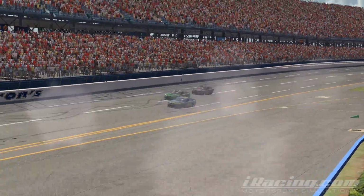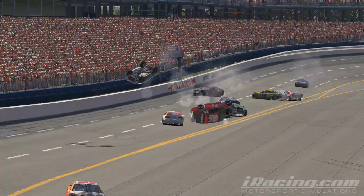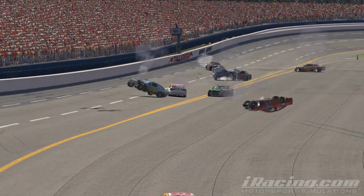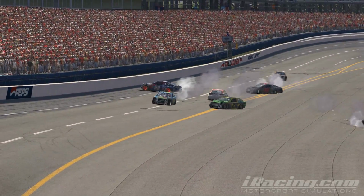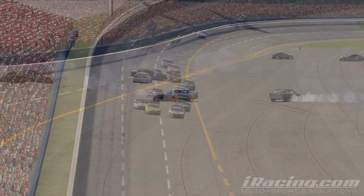Let's see how it looked on the replay system. Boom. We all flipped over the 59 of Bobby Cheney. And that's what we do in Nork. That's how we finish the races. Leave it all out there on the line.